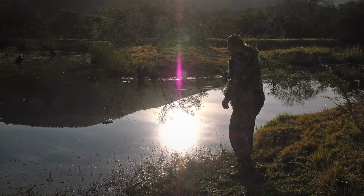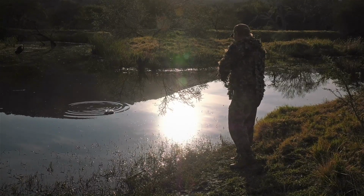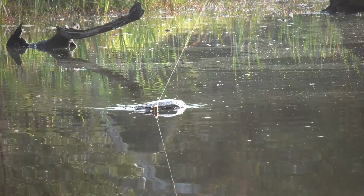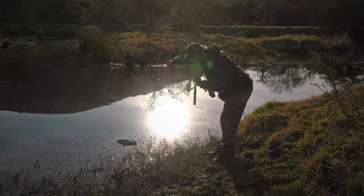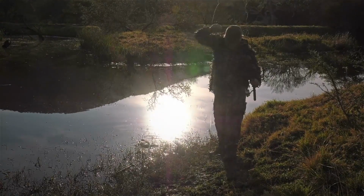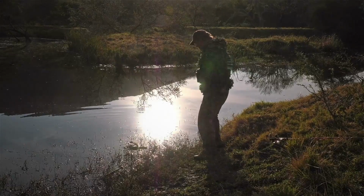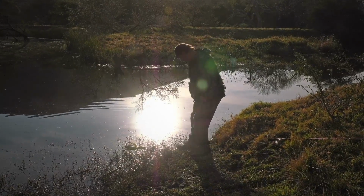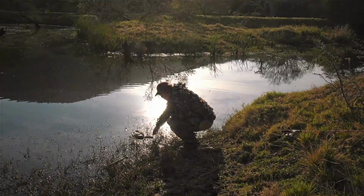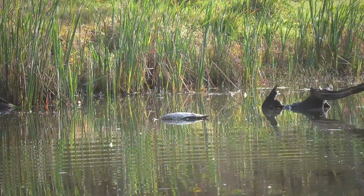Just basically got to hook it in. There we go. That's very easy. Pretty much as easy as it gets, and it saves us having to swim in this cold water. It is the end of July right now, towards the end of the season, and it's quite cold, so we definitely want to try and avoid swimming.